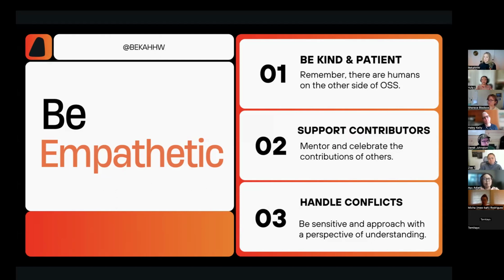It's also important to handle conflict sensitively. There are often disagreements in open source. It could be between contributors, it could be between yourself and the maintainer or someone else. It happens. Again, we're often working across cultures, across time zones with different levels of understanding. So it's important to be empathetic in those conflicts and try your best to understand other people's perspectives. So don't come to the conversation with the mindset that you are right and the other person is wrong. Think about how can I put myself in their position and understand what they're talking about so we can come to some kind of conclusion together.